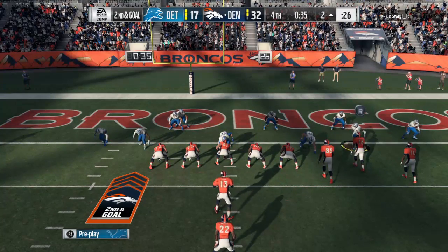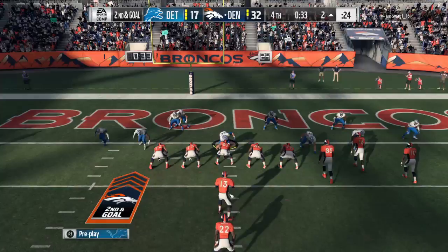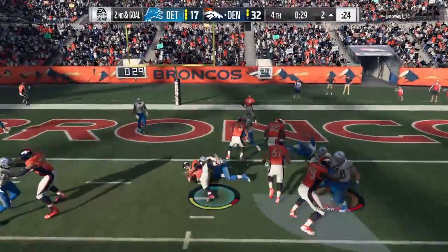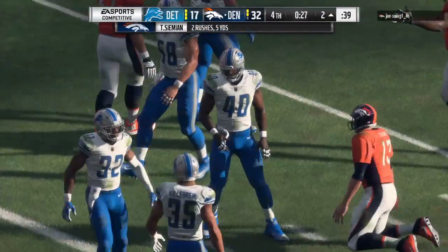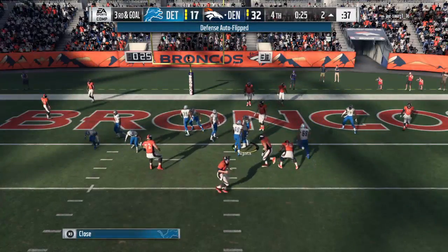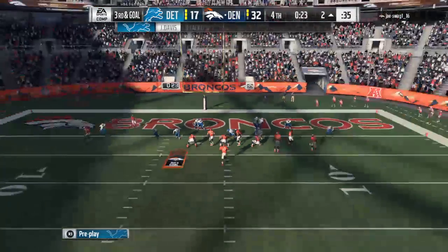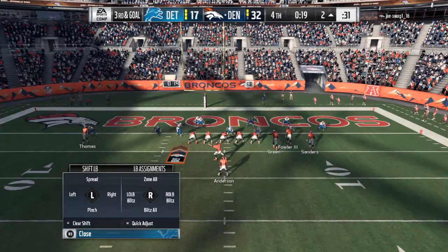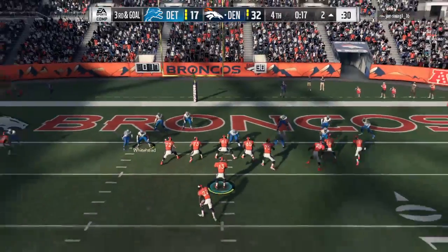They'll come out in the pistol. On second down, here's Simeon. They'll get nothing out of that one, and it's going to lead to a third down. The offense on third down, they've hit it 50%, 3 of 6 to this point. They're looking at a 3rd and goal here.